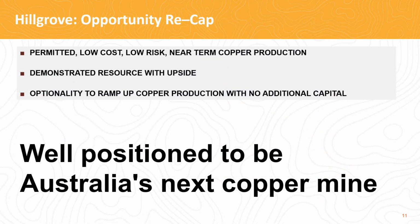In summary, the Kanmantoo Underground presents a low risk, low cost, near term production opportunity, plenty of upside with copper prices expected to remain high as the world continues to decarbonise, and plenty of exploration upside to increase both mine life and annual production potential. With all the capital infrastructure and permitting already in place and bullish outlook for copper, Hillgrove is well positioned to establish Australia's next copper mine, and with an EV of less than $50 million, Hillgrove represents exceptional value.